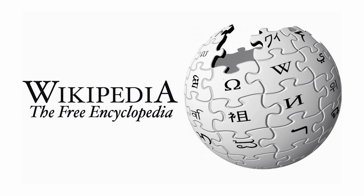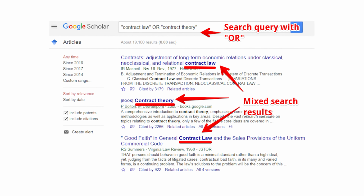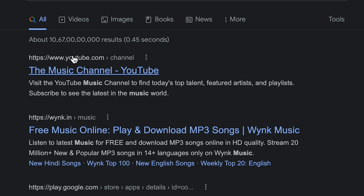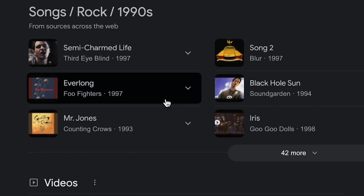Now, some of the tips that can help you improve this skill is that you can search through credible material like Google Scholar instead of Wikipedia or any other websites. You will get better results if you use specific search phrases. Like when you're searching, suppose for music, then you will get broader results. Whereas if you search for rock music from 1990s, then the result will be much more specific.